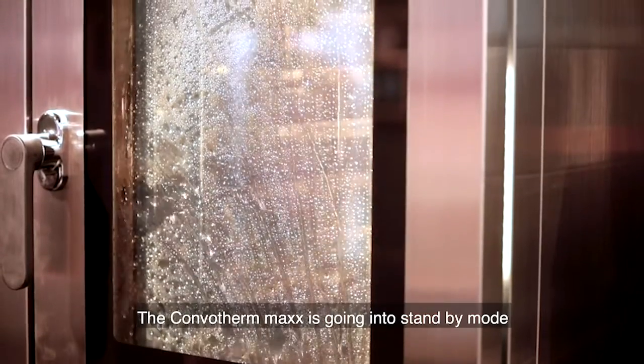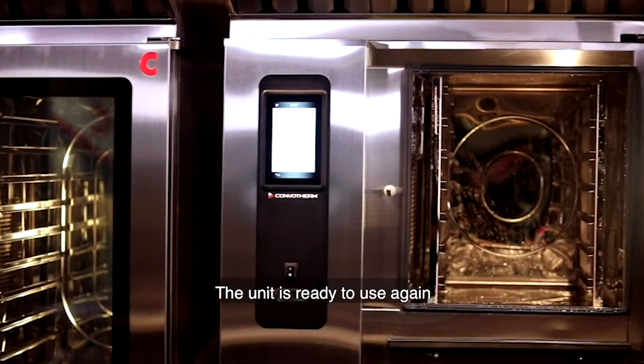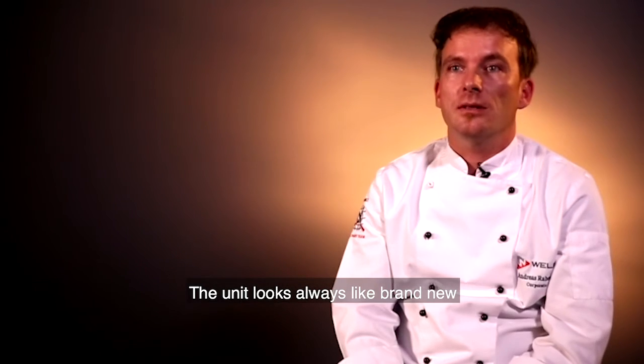The Convotherm Max is going in a standby mode. That means at the moment you're coming back, the unit is ready to use again. The unit looks always like brand new.